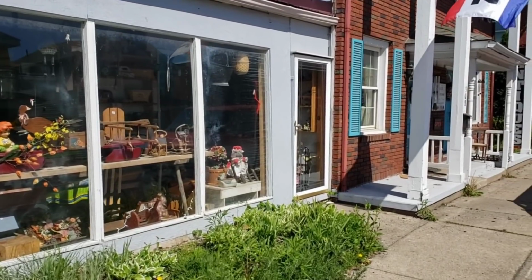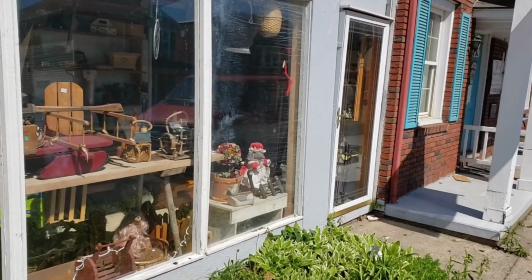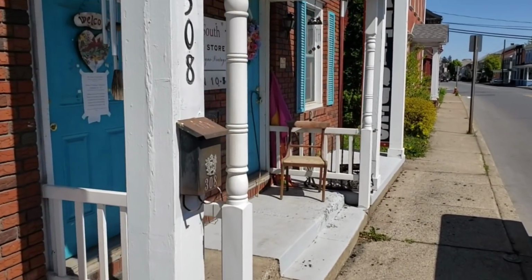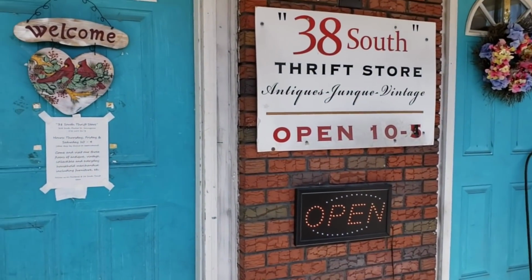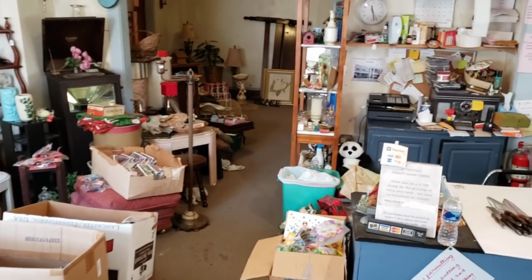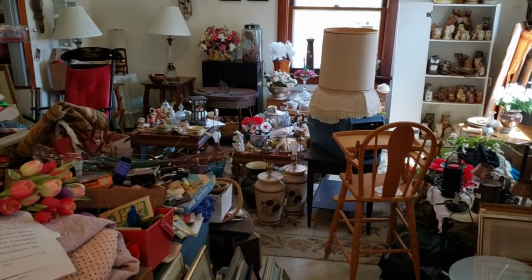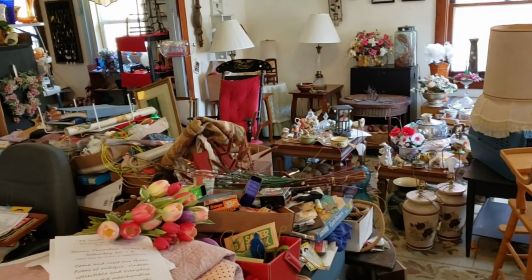All right, guys, so here we are on the exterior. Here's the little sun porch. You can see some stuff going on. But right up here is the entrance. 38 South Thrift Store. You guys, let's do it. Alrighty, so here is our entrance. So we're going to be careful and just pay attention. I'm going to try to film. And yeah, you guys are coming along on the ride. Here we go.